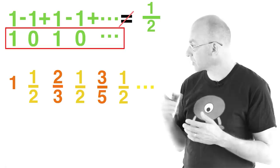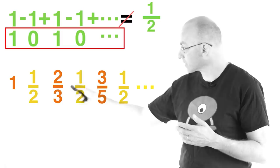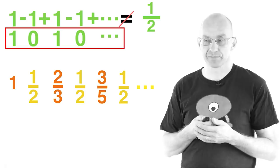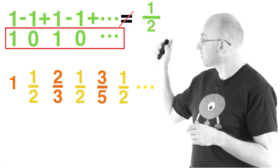And actually, when you look at that one here, well, every second one is a 1 half, and then the red ones here, they also converge to 1 half, they have a limit of 1 half. So overall, the sequence that we're generating here has a limit that is 1 half. So in terms of the second sequence, what we get is convergence. And it makes sense to say that in some ways this series here does converge to 1/2.